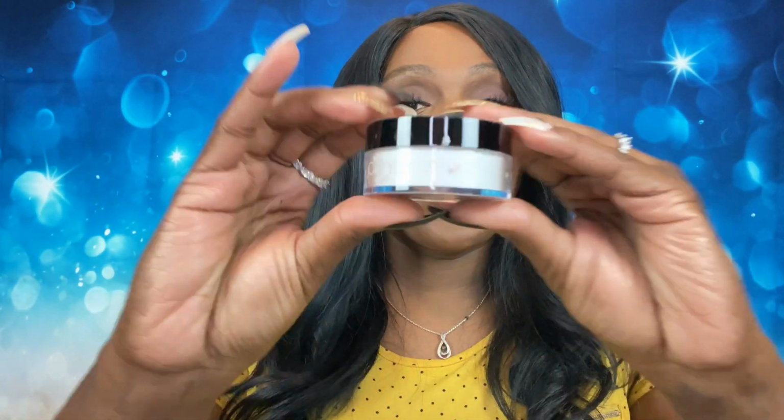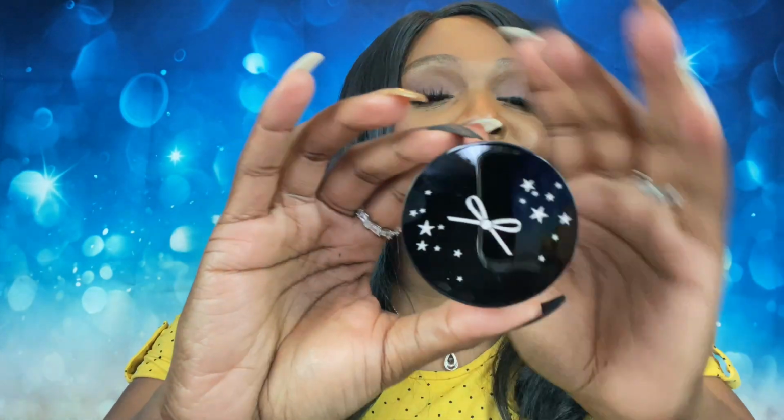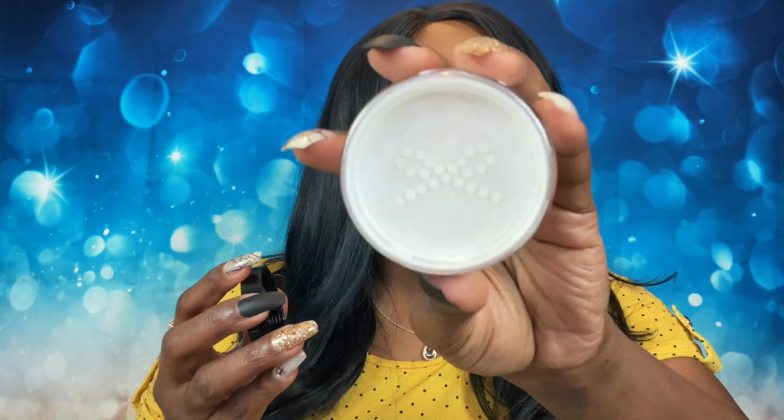In here, you do get, let's see, 7 grams of product. Let me open it. So when we open it up, this is what it looks like, y'all. This is such cute little packaging. And like I said, you get 7 grams of product. When you open it up, it is sealed up. I'm not going to open this because I will indeed put this in a giveaway for one of you guys. So I am happy that they put a translucent setting powder in their box.